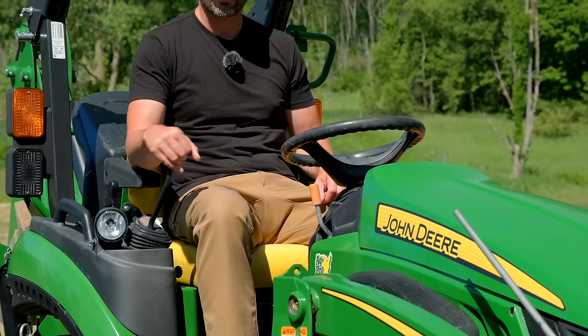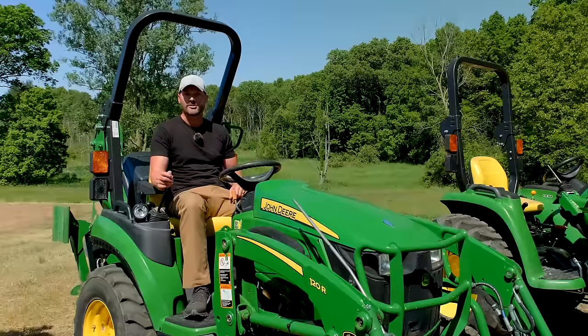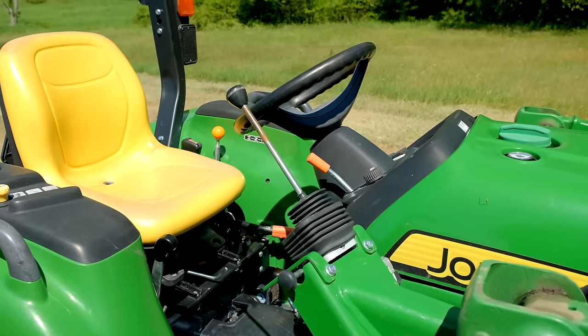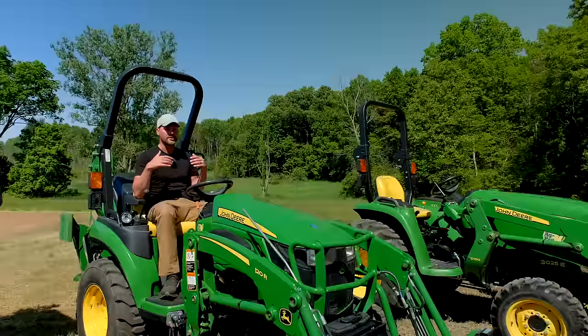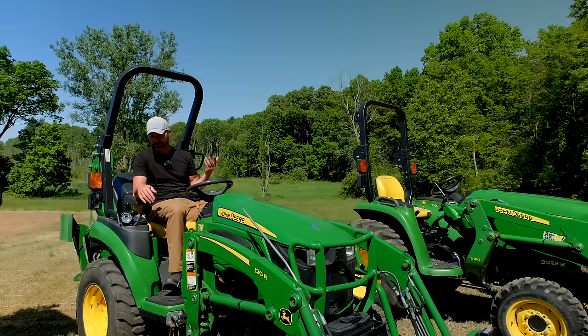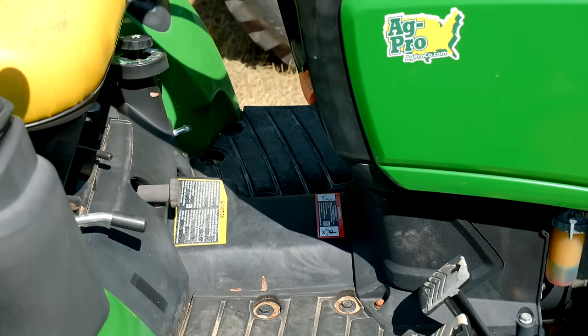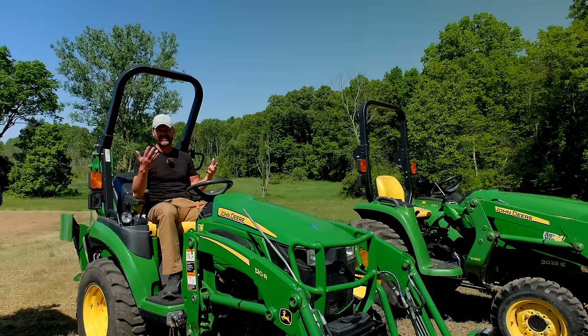The loader joystick, you can see right here with this armrest, is very easy and accessible. Over on the 3E tractor, it's gonna be a little bit more of a reach and nothing to rest your arm on, so you could have some more operator fatigue over time. Even small features like this rubber floor mat versus a hard plastic floor, not a huge deal, but you got to decide if that's worth it or not.